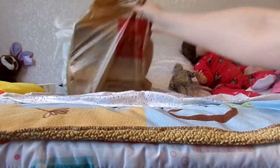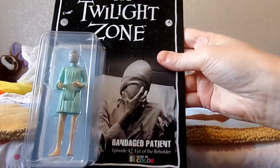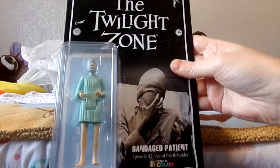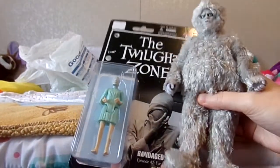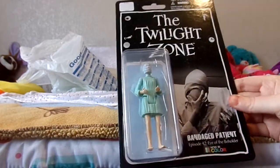So let's go ahead and do the Half Price Books haul. Like I said, my back is kind of messed up, so I'll try to do this the best I can. Hopefully it won't mess my back up too much more. I got this Twilight Zone Bandage Patient from episode 42, Eye of the Beholder. I decided to get this because I like that episode a lot. I like the commentary it makes on the concept of beauty, and what is beautiful to some may be hideous to others. So I thought this figure was cool. These figures are much, much smaller than these other figures, so I was surprised at the size difference. But I'm happy because I love the Gremlin, and I love him being a little bit bigger, actually. I think that's really cool.